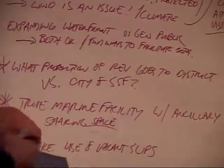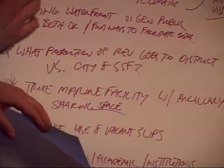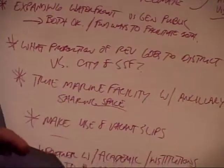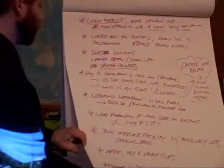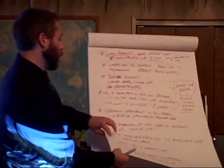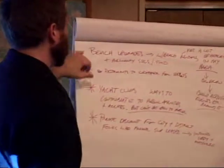So again, a true marine facility and the ancillary uses: there's this notion that those could work symbiotically with these visitor-serving activities that are going on. Also trying to reduce the slip vacancy here, which may happen with just general improvements to the facilities. Partnering with academic institutions is just another use that could work well here and bring activity here.